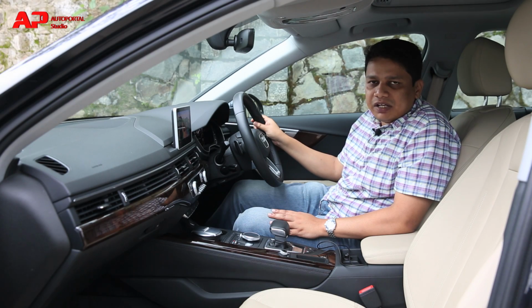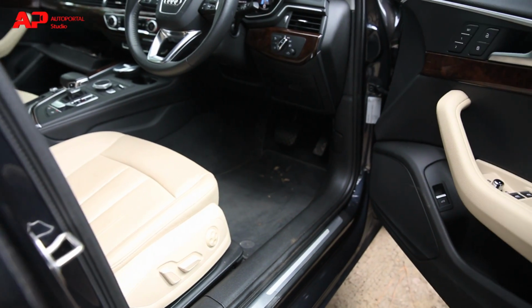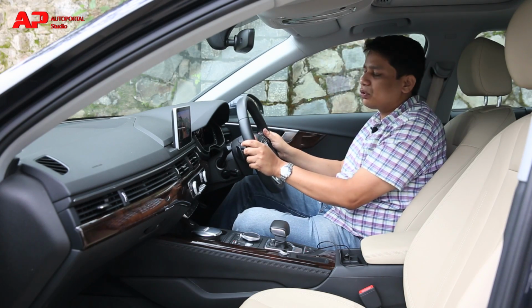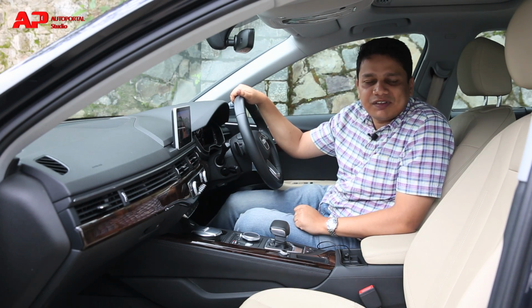Well, because it's an Audi, everything is electrically adjustable. So you get both seats in the front which are electrically adjustable for height, rake as well as overall lumbar. And you also get a steering wheel which adjusts not only for rake but also for reach. So finding a comfortable driving position over here is really a very breezy affair.